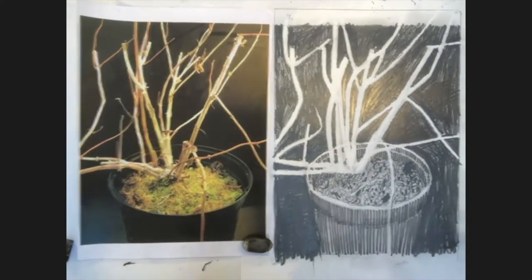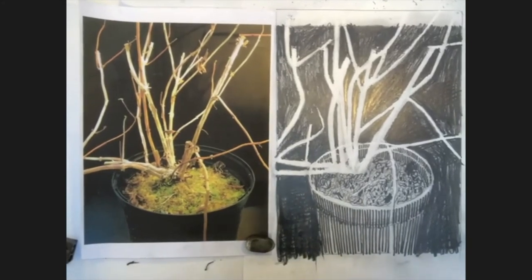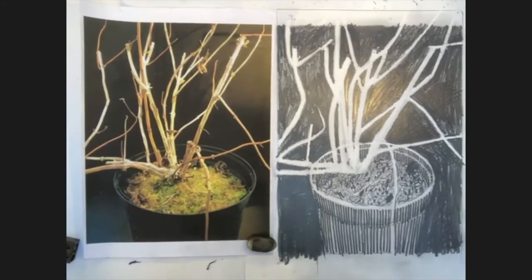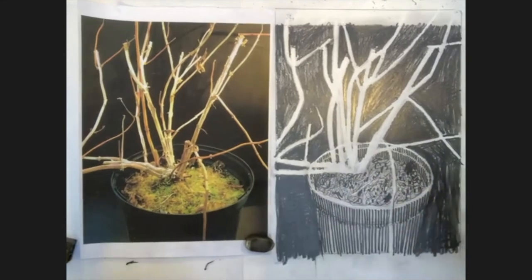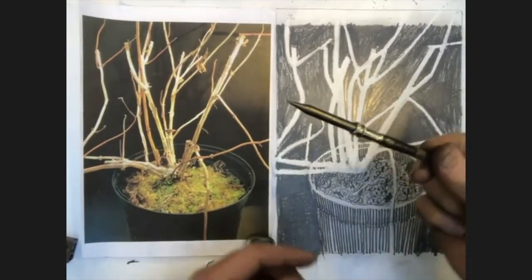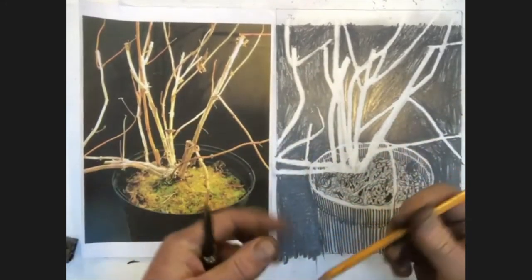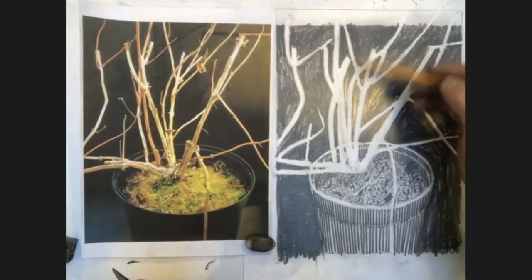The last thing we're going to do is look at the stems of the plant and what we're going to do with them. So first thing you might look at, I've been using this big graphic stick. You might find it easier if you're using one of these, to use something a wee bit finer for this, you might want to define the edges a wee bit more.